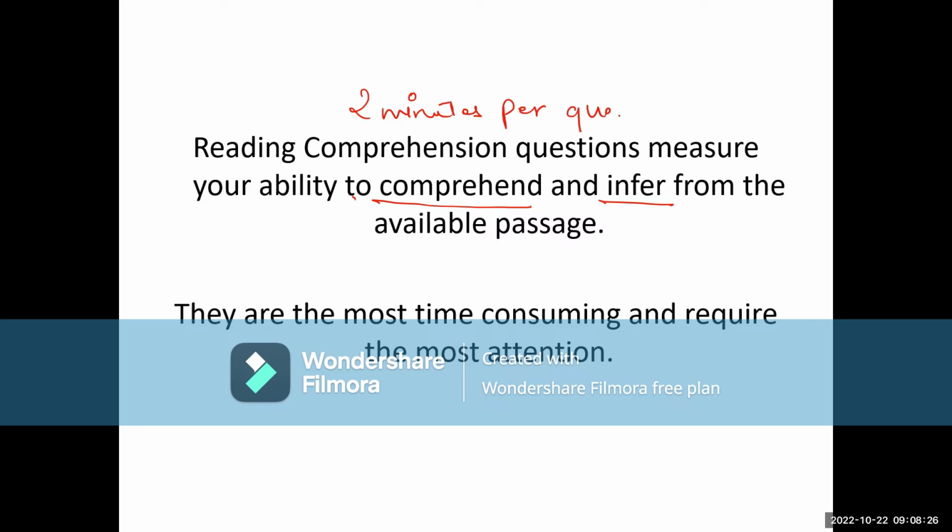Okay, when I say 2 minutes, how much time will you devote to one passage? That depends on how many questions there are. If there are 4 questions, it means that you will not devote more than 8 minutes on that passage. This 8 minutes includes reading the passage and answering the questions. If you are exceeding this 8 minutes, then there is a very high probability that you will not be able to complete the paper. You will not be able to complete all the questions, and it is always advisable to complete the paper. Why? Because there is no negative marking.